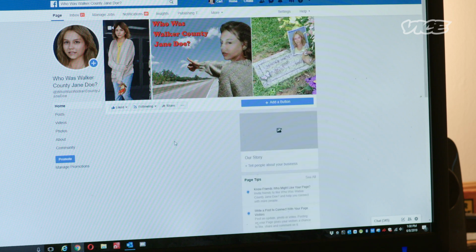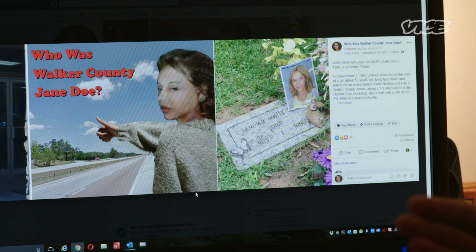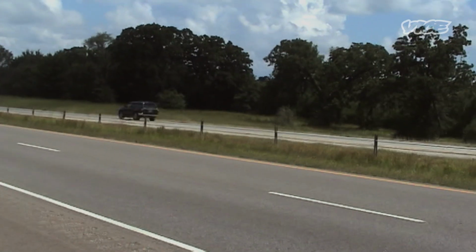This is my Facebook page that I had created for Walker County Jane Doe, and as you can see, I created a few different images of her. I had this other post-mortem photo of her from a side view. So I had a friend who had a 10-year-old niece, and I asked her to stand in my driveway and stick her thumb out. And this is a Google Maps view of I-45 northbound.